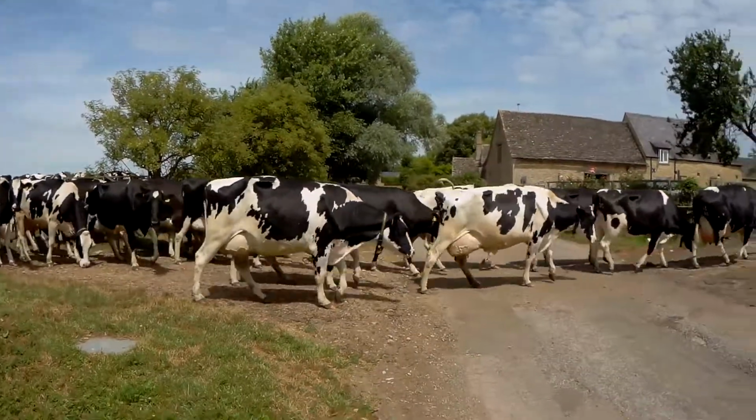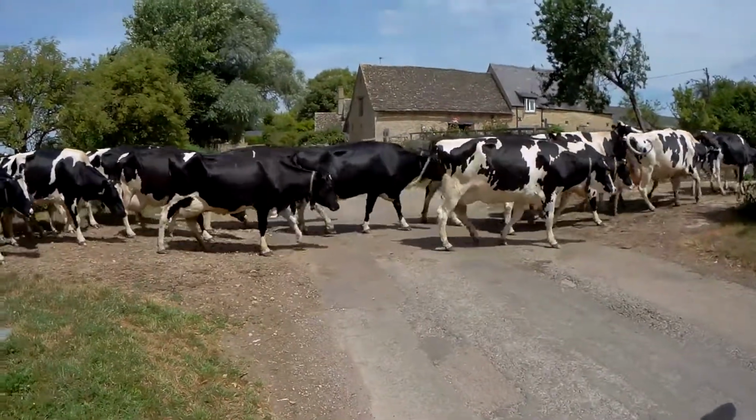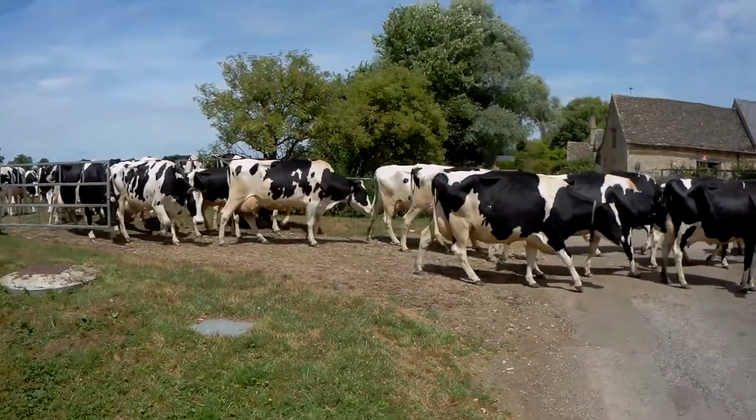I've got some friends in the Philippines and they said, can you take me some pictures of black and white cows? I'm like, oh, we found you some perfect ones. Easy done. And look how fat they are. I wouldn't say they're fat, they're about right.